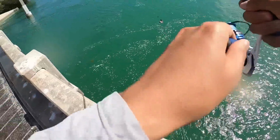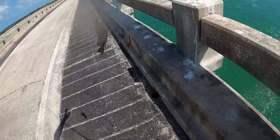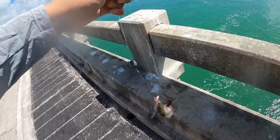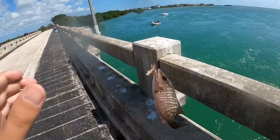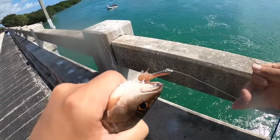There we go. All right, boom, second fish of the day. This is what we're looking for. Not exactly the size that we're looking for, but this makes sense why they're tearing up all our shrimp down there. These dudes are pokey, and oh gosh, they will snap you. Look at that. Hence their name, the snapper.